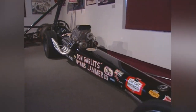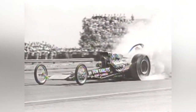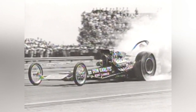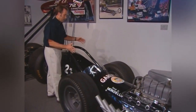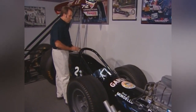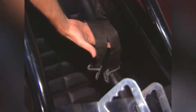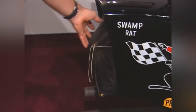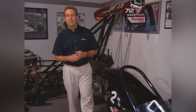Well, we've gone from a bug to a rat. This is Swamp Rat 6, driven by the legendary Don Garlits, the first car to officially run over 200 miles per hour. And as you can see, in 1964, it's changed quite a bit. The driver is in an enclosed cockpit now, and you have a 3-point roll cage. Also, instead of just the lap belt that we saw on the Bug, you also have shoulder harnesses to help hold the driver in the car in the event of an accident. Also, we have a parachute to stop the car. Now they're running over 200 miles per hour, it's a little harder to stop these vehicles at that speed.